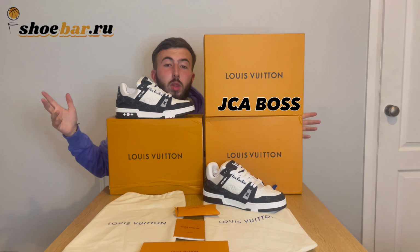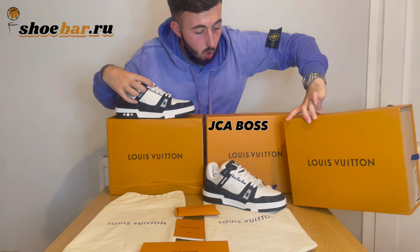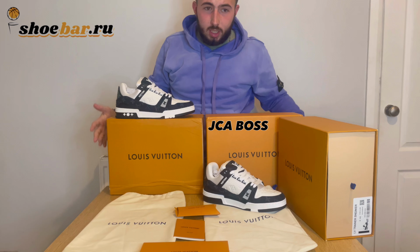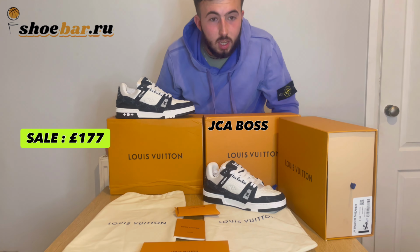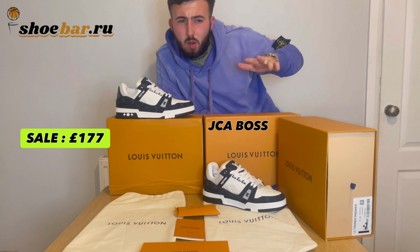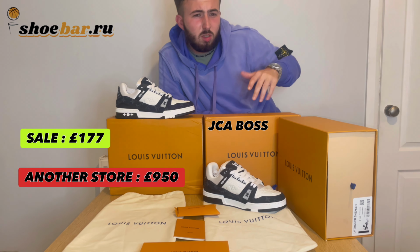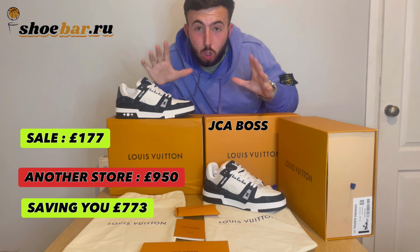So let's start with the price. How do you get your hands on a pair of these bad boys yourself? Well, currently they're selling these for £177, and if you were to buy these from the official store, you'd be looking at, I think, about £950, which saves you £773. So why the hell would you not?